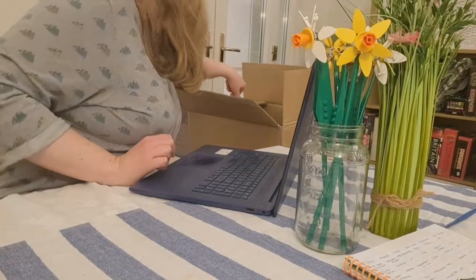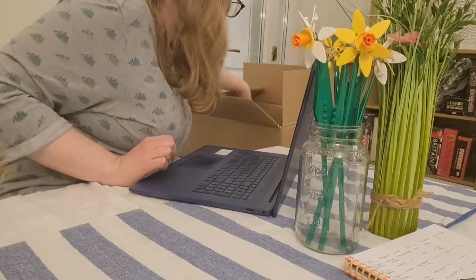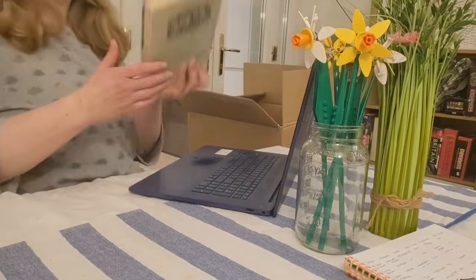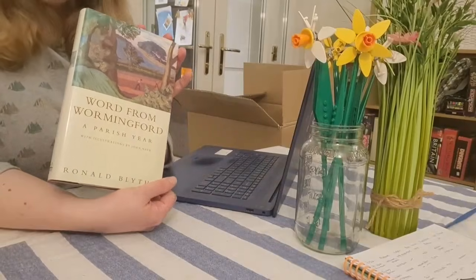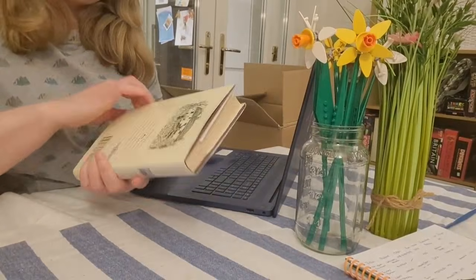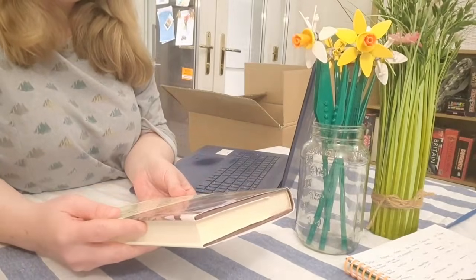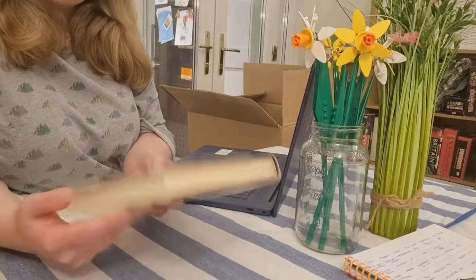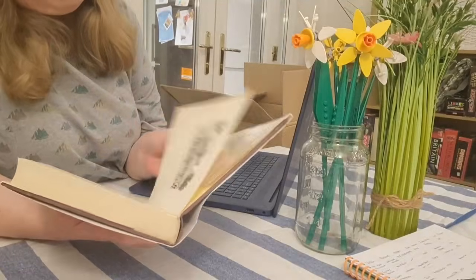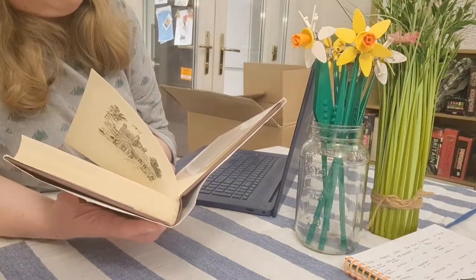Okay, right, just a few more to do today. Next one, you see it there, another hardback with a dust jacket. Looking like it's in pretty good condition. Yep. So this is Word from Wormingford, a Parish Year by Ronald Blythe. So Ronald Blythe to me is a nature writer, famous for writing Akenfield.